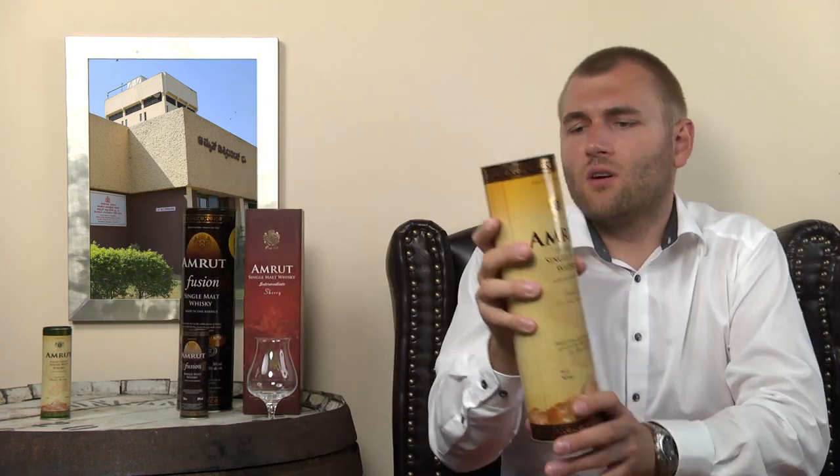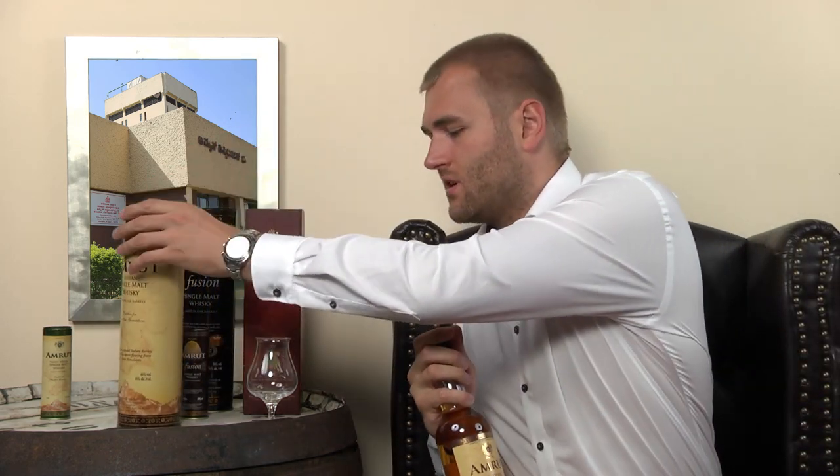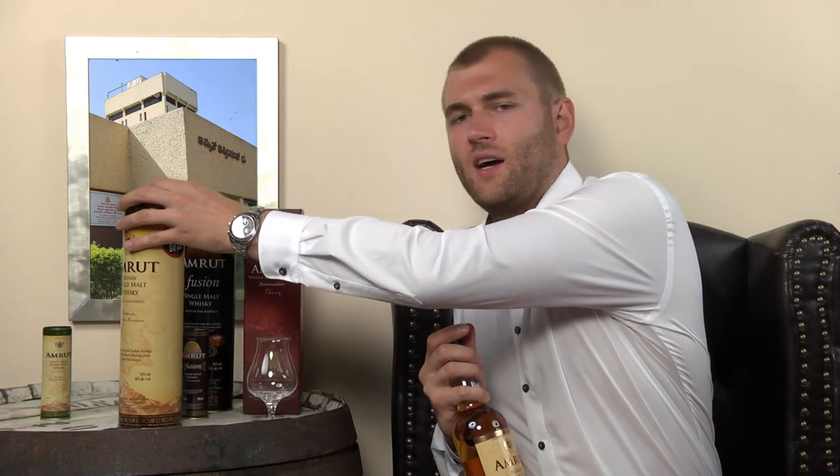Other facts are found on the back of the bottle. Amrut is a word, and it's called the elixir of life. So that's the Indian word for whiskey. Whiskey comes from Gaelic and also means water of life.